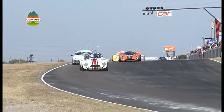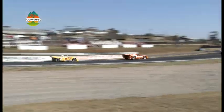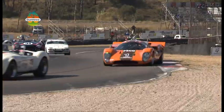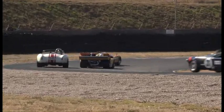The red and white Cobra of Keith Hinkley leads the second place battle of Neil Lobb and Peter Jenkins to start another lap as they make their way through turn one and onto turn two. Jenkins pushing hard, looking for a pass to the Lola T70. Lobb and Jenkins lap Hinkley as they continue with their battle.